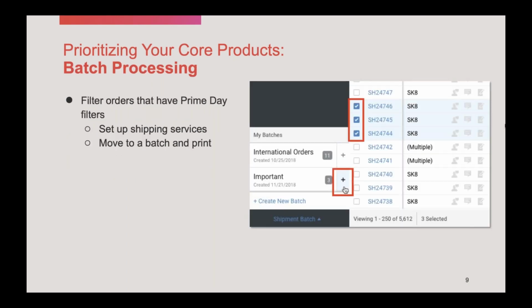Okay, so if we can move on. All right, so this is the one that I'm actually really excited about. This is the best one that we see a lot of our users picking.